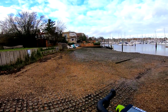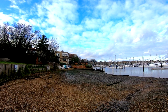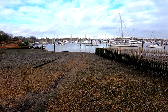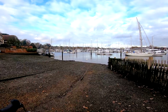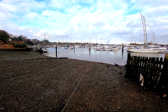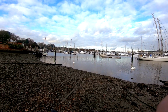Dead end. Oh, look at that house, it looks like a little mini castle. I don't know if you can see the helicopter up there. It's definitely looking for somebody. It's been circling for about 5 minutes now. All these yachts. I haven't got one. A bike. Oh, little swans.